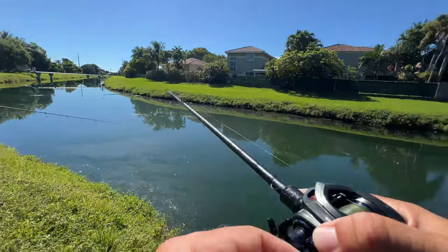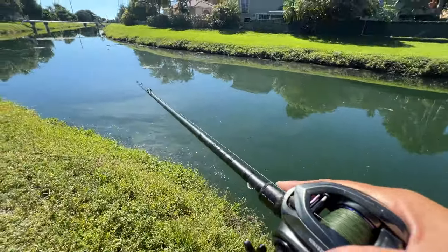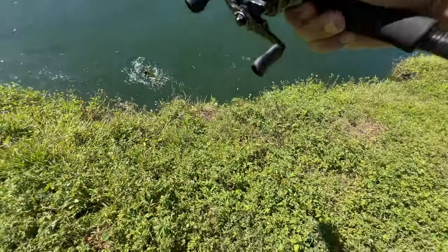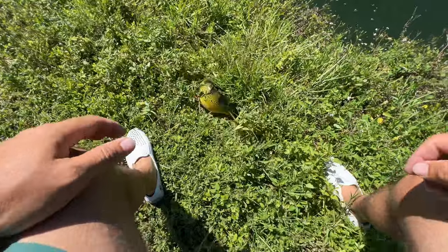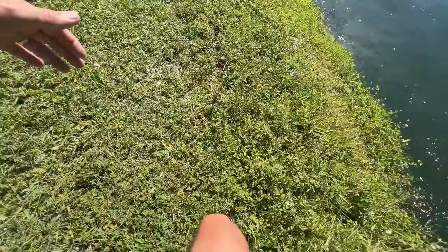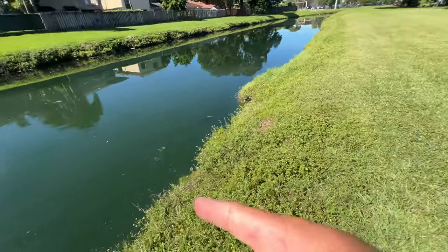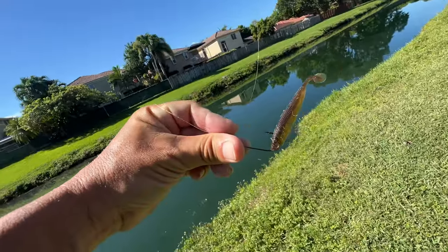Got them. Oh, they're blowing up across the canal too. Right when I got hit. Another nice fish. Oh, shish kebabs. Quick release, quick release. There you go. That's still a landed fish, my guy. Still a landed fish. They really do a number on these lures, I'll tell you that much.